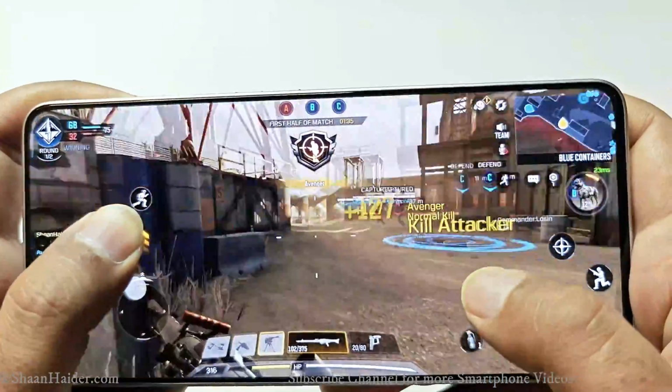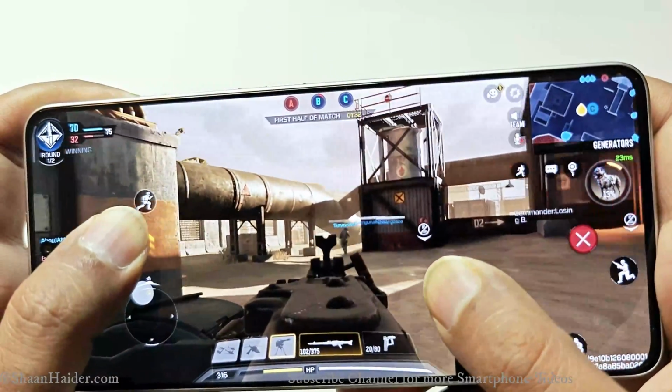So once again, you can see how much detail we are getting. Everything is nice and smooth.